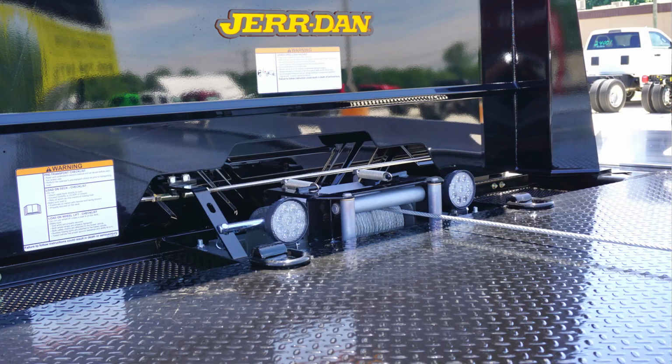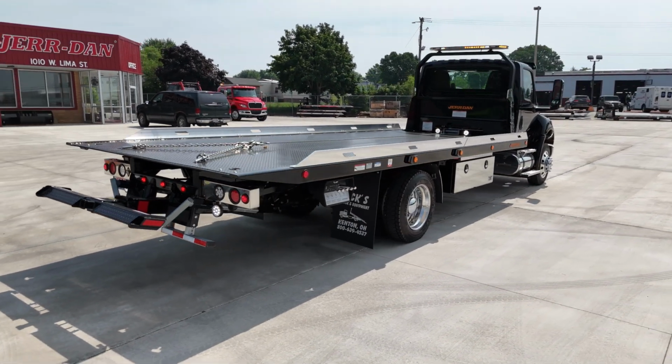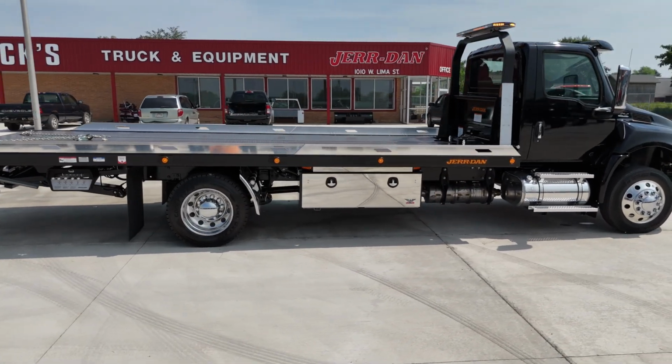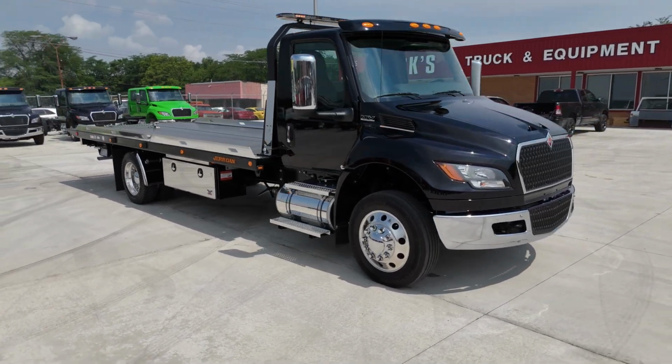On the bed, an 8,000-pound Ramsey winch with dual free spool, D-rings mounted on the bed near the winch, and two work lights mounted at the winch, two work lights at the rear of the subframe, and two work lights built into the light bar. The light bar is an Echo 16-head all-amber LED light bar. All light bar colors can be changed to comply with your state's law.